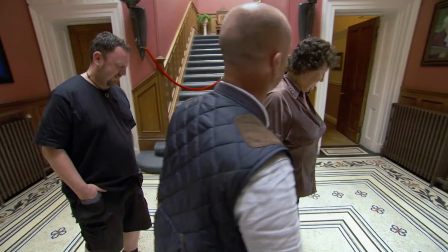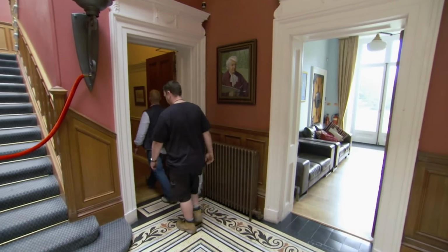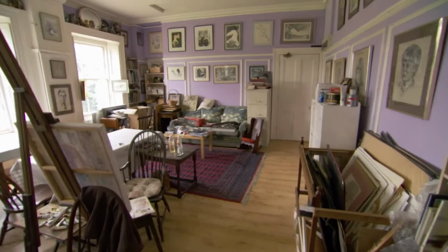As usual, I'm enjoying looking around the old building. It's what I love, but I have to go and look for things to buy. Time to get salvaging. First, Sheila takes Drew and T into her private art studio. Right, there's some things in here. Oh, what a lovely room.